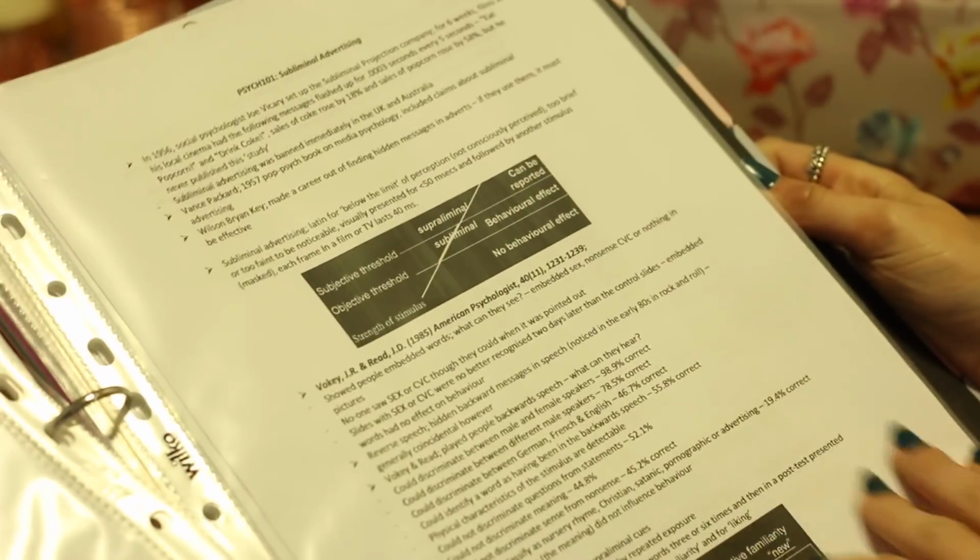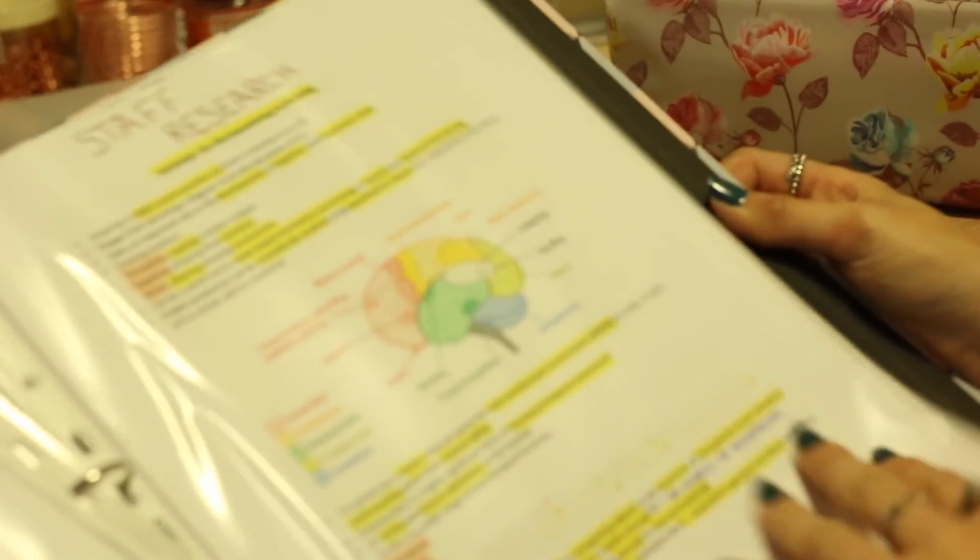So as you can see, I colour code my notes, so everything in one module has one particular colour scheme and anything in another has a completely different one, just so I can access everything easily.